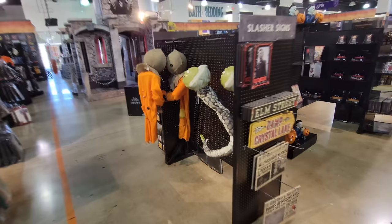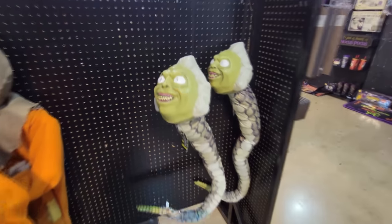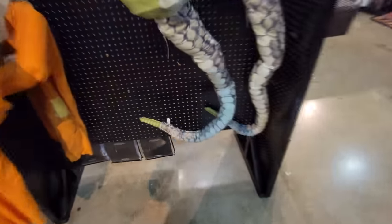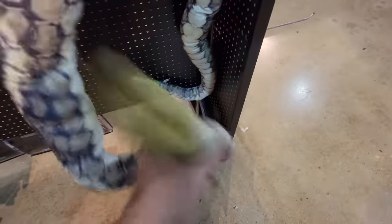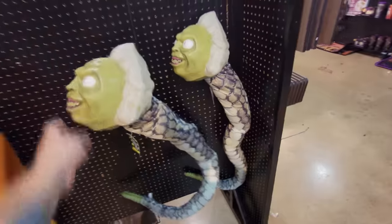What have you done with my Thackeray? Away, beast! Oh, holy crap, guys, look at this. I've only seen this in one other store. This is awesome. It's the Beetlejuice snake. Apparently, he's 5 feet long when you stretch the whole thing out. Wait a minute. Look at this. He's got the rattler tail. It doesn't rattle, though. What the heck? Let's see. He is $49.99. He is pretty cool if you're a big Beetlejuice fan.